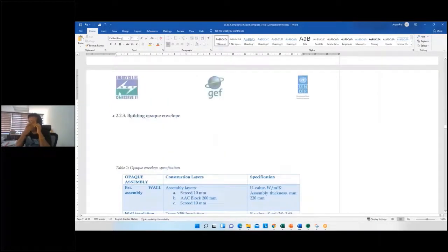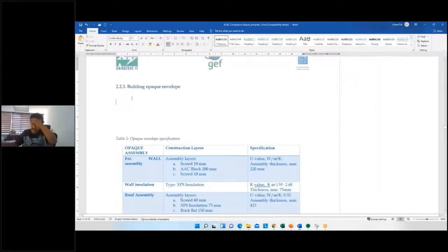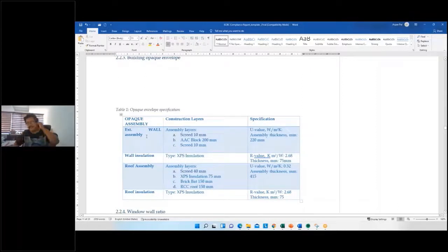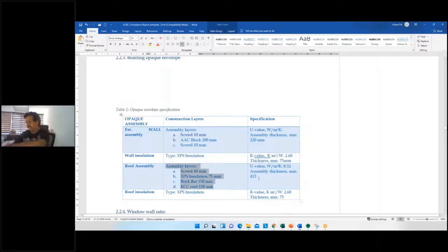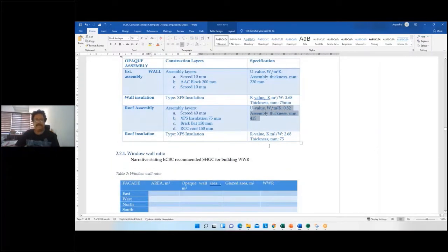So here again, the building opaque envelope. Now this is only to be done if you're doing this in a prescriptive way, but even if you do this through the whole building performance methodology, you need to show it anyway. So just a calculation of the opaque assemblies, wall insulation, roof assembly, give the assembly layers and the U value, and then you can attach the snapshot of the calculation also, as you have calculated as per ECBC or KSECBC in this regard.